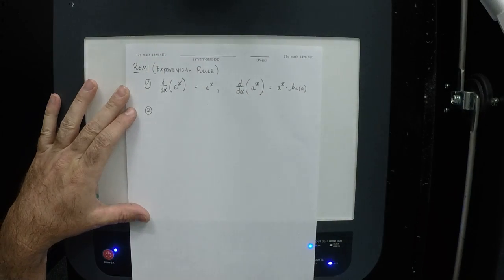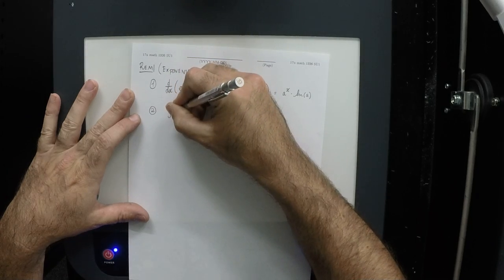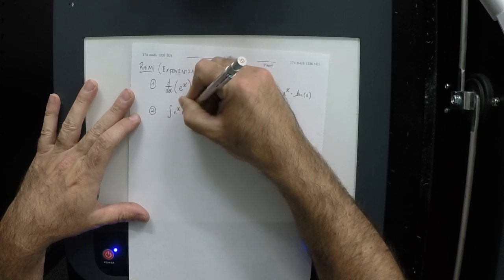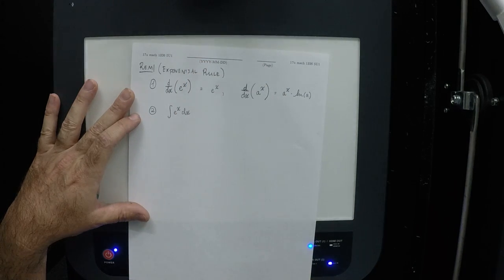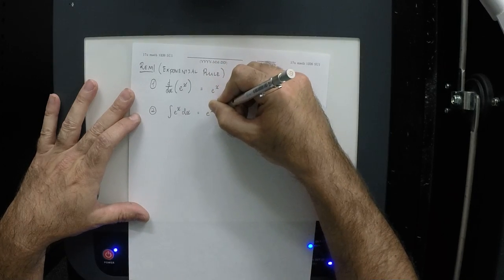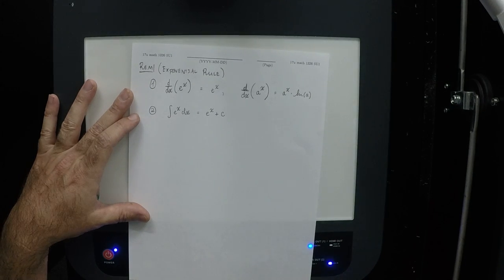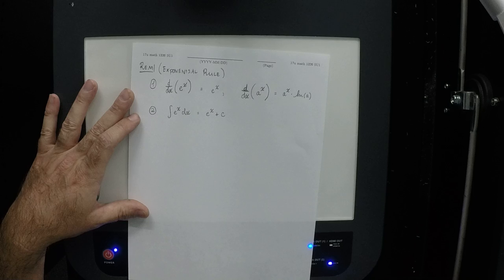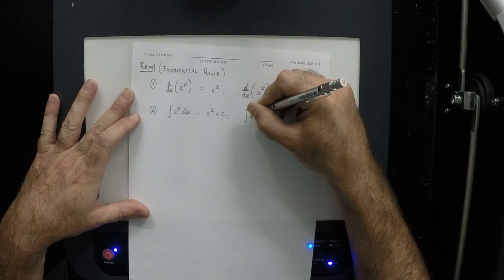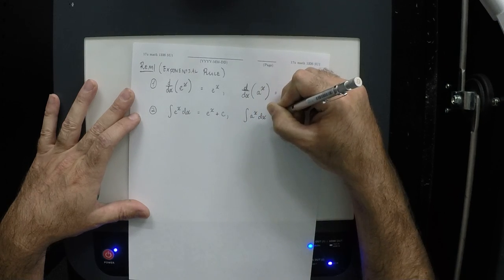So the corresponding antiderivative rule is then, I mean, we even already wrote it. The antiderivative of e to x dx is what? e to x plus a constant. That's if you happen to be anti-differentiating the natural exponential. But if you're anti-differentiating some other exponential, the antiderivative of a to x dx, now what's the answer?